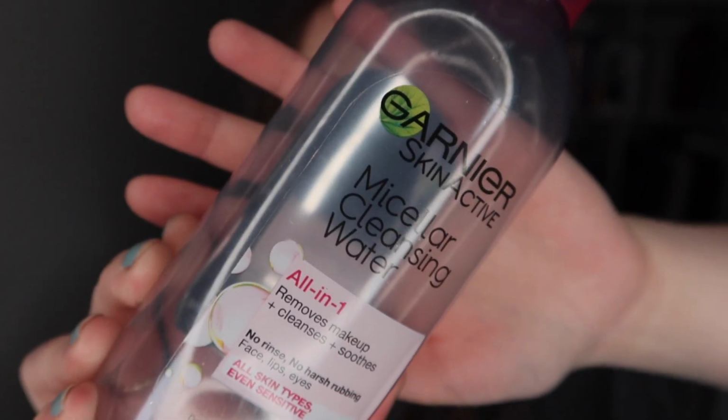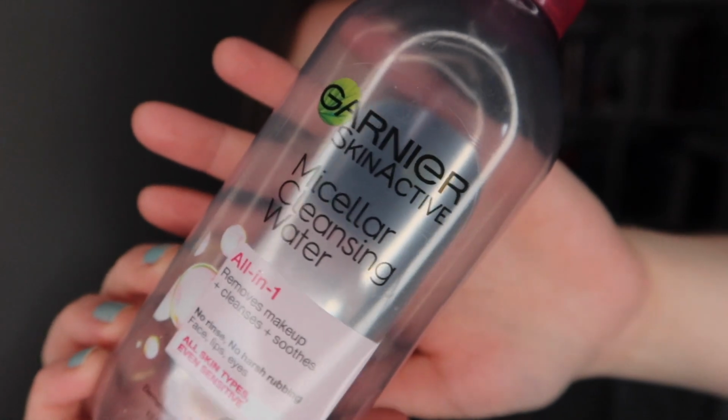On the topic of makeup removal, I finished up a Garnier Skin Active Micellar Cleansing Water. I got the pink one, which means it's supposed to be safe for sensitive skin. This, again, it's not my preferred way of removing makeup, but it does come in handy for when I'm making Instagram and YouTube content, specifically to wipe off swatches when I'm making swatch videos or taking swatches for photos and things. Or I will use it to clean up under my eyes if I'm working on an eye look. And just little things like that.